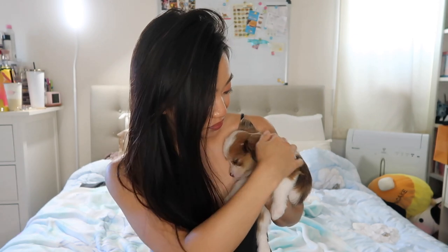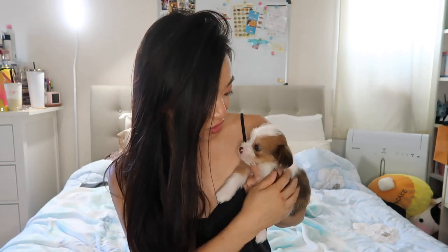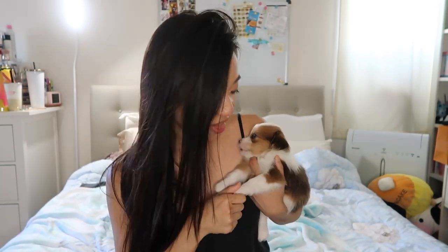She has one blue eye on her left side, and then her right eye is gray, but it's like a dark gray color. I got her on July 1st. She was a little bit over 5 weeks old, almost 6 weeks, when I first got her. And so it's been almost 2 weeks, so she's about 8 weeks old, almost 8 weeks. So this is what she looks like.